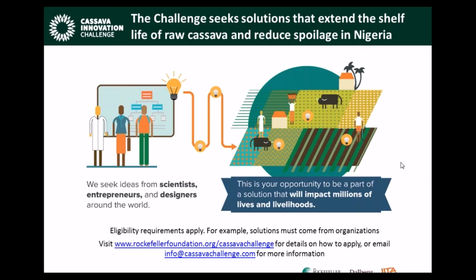The challenge seeks solutions that extend the shelf life of raw cassava and reduce spoilage in Nigeria. Some of our objectives for this challenge are looking for innovations from all sectors and countries, really a global challenge, whether products, services, or process improvements that have the potential to extend the shelf life of cassava.